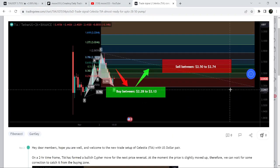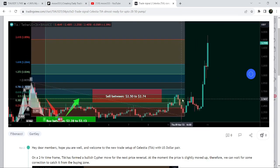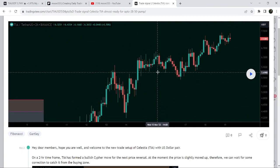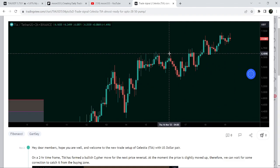Now, if I play this chart, then you can see that the price dropped down again and re-entered the buying zone here. Then we had a nice price accumulation, and then we had a very, very massive reversal. And so far, it has rallied almost 225%.